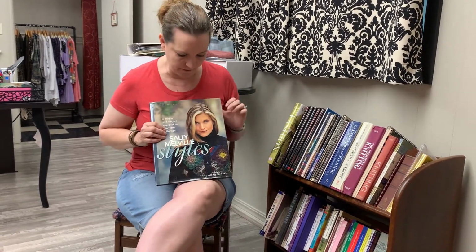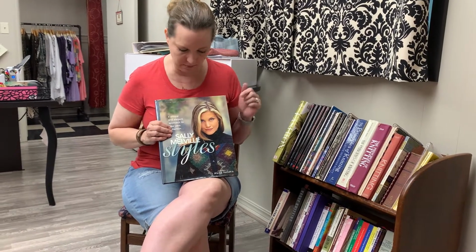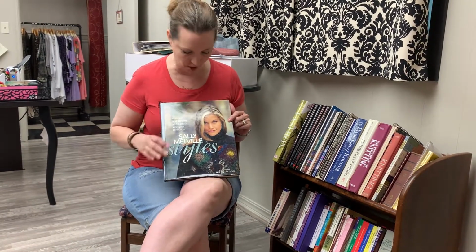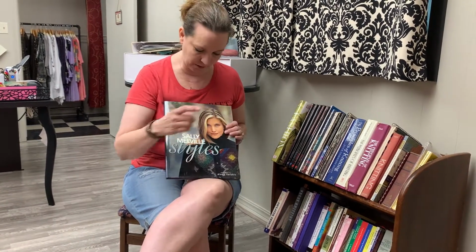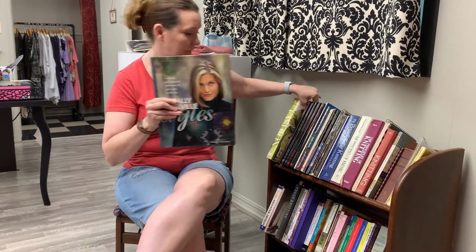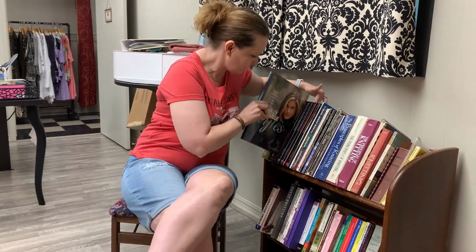This is one of Sally Melville's first books, and to me it's one of my favorite books of hers. Mom and I love this. This is where we fell in love with Sally Melville and her designs. There's some really cool stuff in here. If you ever have the opportunity to pick up Sally Melville Styles, you really should own one. It was a keeper. We don't keep a lot of books, but this is one we keep.